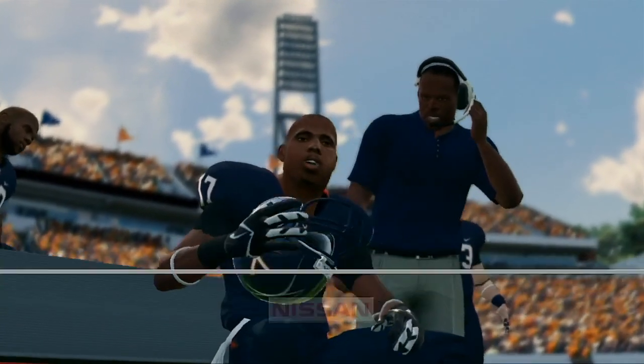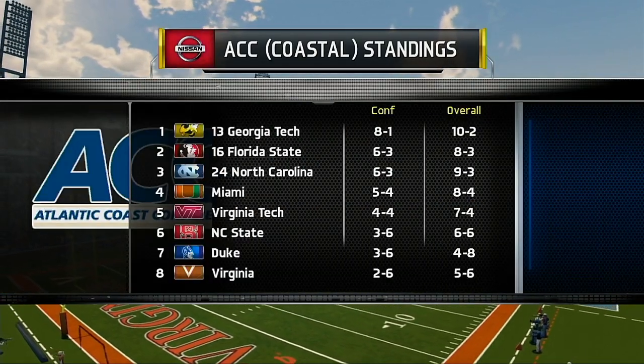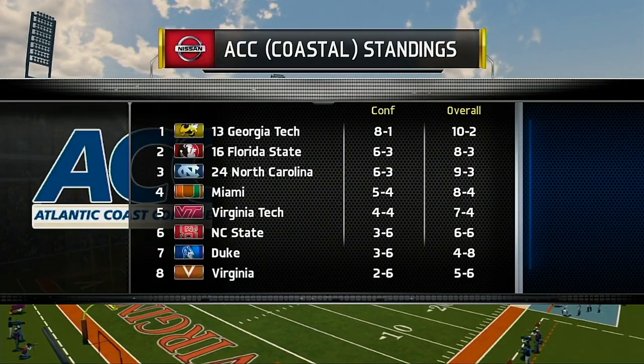State supremacy on the line as Virginia and Virginia Tech get set to square off in the battle for the Commonwealth Cup.